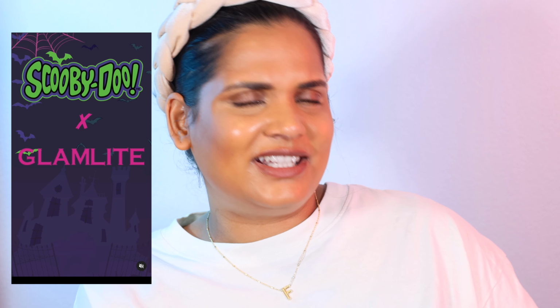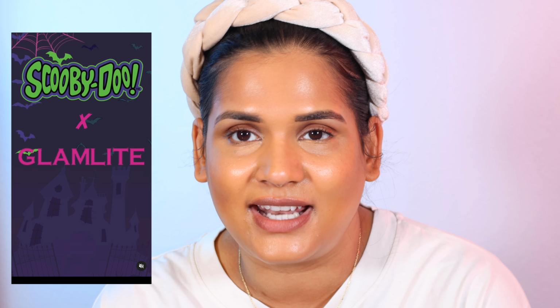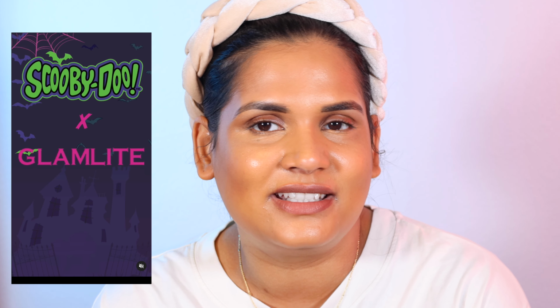Another Halloween launch. This I was not expecting at all. I saw Glamlite teasing this and I'm like, okay, when are they gonna launch this? I'm guessing it has to be sometime this week because did Barbie launch like 2 weeks ago? And now we've got Glamlite and Scooby Doo. I'm excited. I definitely am a Scooby Doo fan.